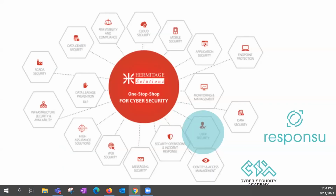At first, a little about Responsu. It is a product of the Hermitage Solutions team, and the main goal of this product is to help organizations raise their employees' IT security awareness.